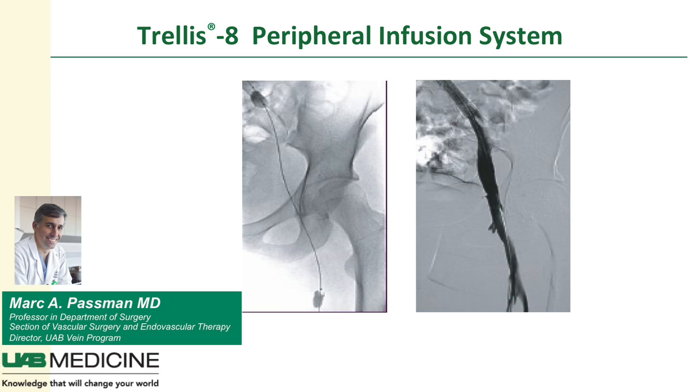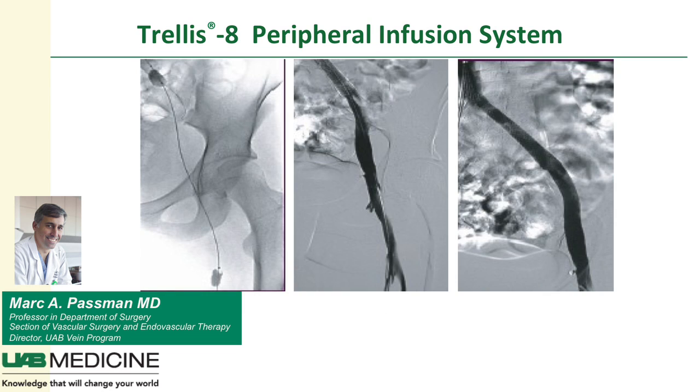And this shows another case, again, the two balloons of the device that are isolating the segment of clot, the lytic agent being infused and the oscillation occurring. And then after aspiration of the clot, there actually was an underlying lesion that you can see in the middle slide that was treated with a stent.